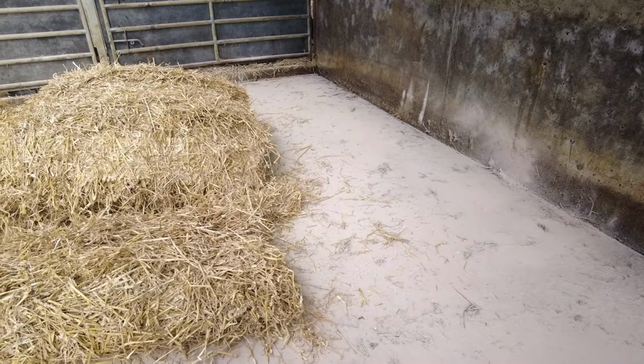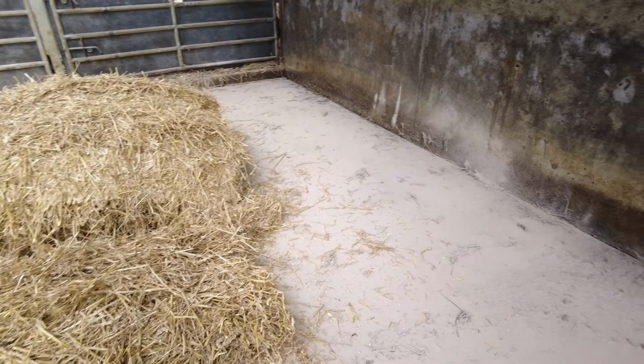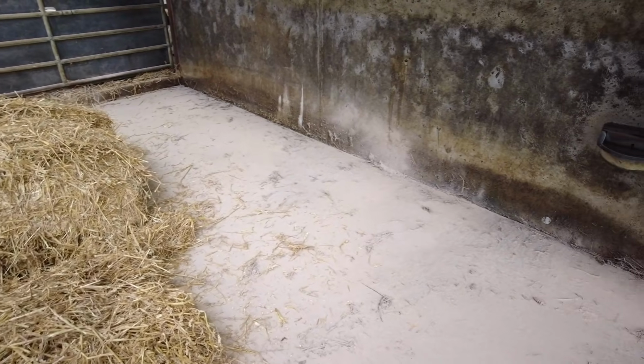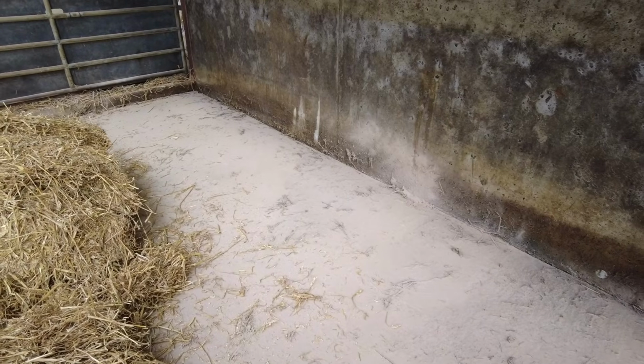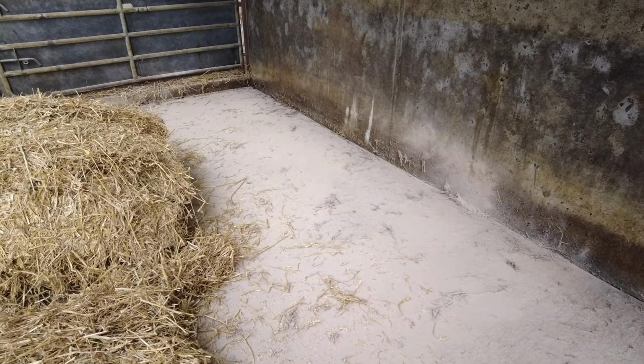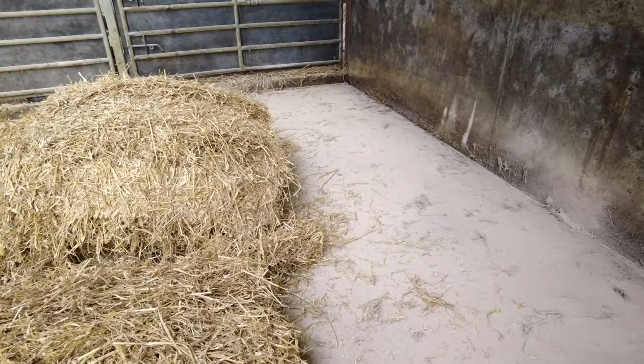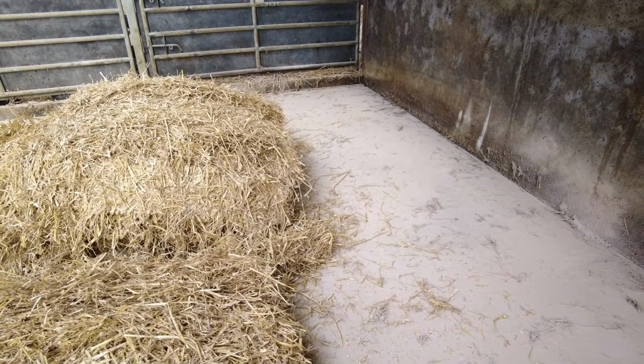So sanitizer is what we use on the cubicles. So bedded it down with a good hefty layer of sanitizer underneath, a dry sanitizer. So straw will go on top of that, and that's how we're going to do it. We're going to be cleaning it out regularly enough. So it's just unfortunate we weren't able to power wash it. Things got ahead of us.